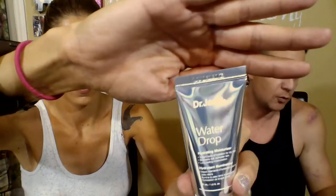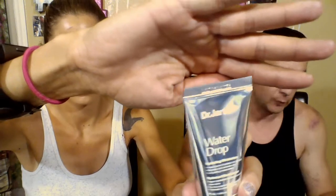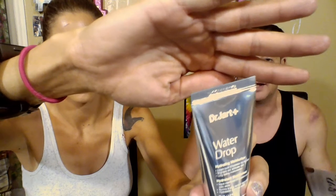Next, we have the Dr. Jart Plus water drop hydrating moisturizer. This hydrating moisturizer bursts into water droplets that brighten and smooth any skin type with green tea extract. This full size retails for $36. It's a water drop hydrating moisturizer. I have no idea what you do with it. What do you do with it?